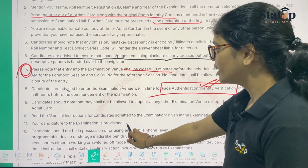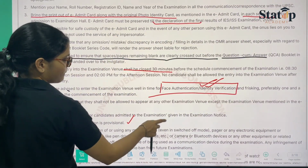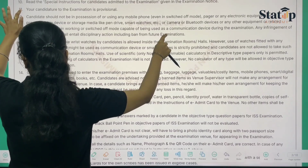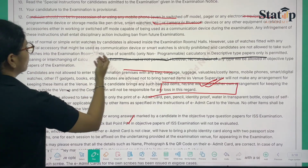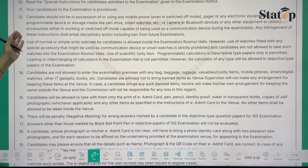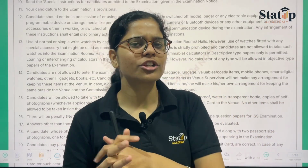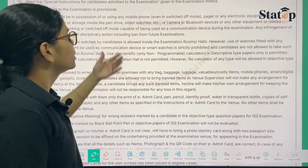Your candidature to the examination is provisional. Candidates should not possess any mobile phone, no electronic gadgets, no watches, nothing. A watch shall be there, like the clock shall be there in the hall itself, and the invigilators would also guide you regarding the time. So there's no need to carry extra burden with yourself along with the exam pressure, of course. So you are not allowed to carry these particular things.